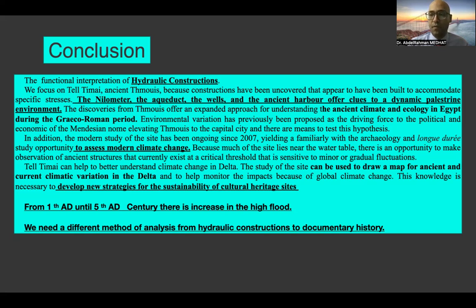Now there is a problem of global warming, and it appears in the sea level rise of the Mediterranean and its effect on the delta. So there should be a solution for that, and we should put a strategy in place for the sustainability of this site. We need different methods of analysis, from hydraulic constructions and sedimentology, to be compared with the documentary history, so we can reach a Gestalt approach to better understand the history of Egypt and the ancient climate in this civilization.